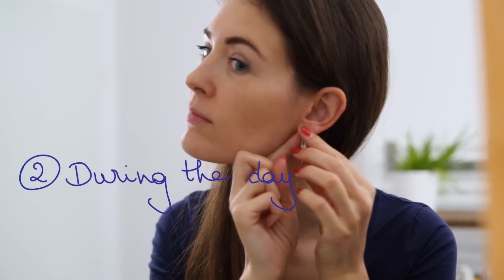Then during the day, I try not to touch my face at all unless I have previously washed my hands. The less you touch your face, the happier and the cleaner it stays. Then people tend to forget hands. The skin on the hands is as sensitive and thin as the skin on your face. So it definitely needs protection too throughout the day.